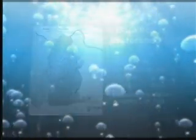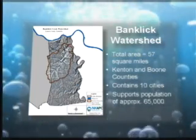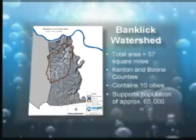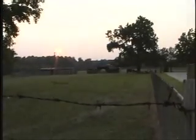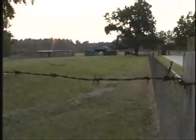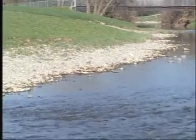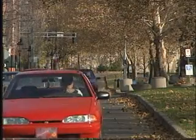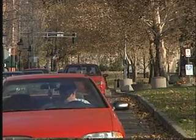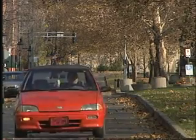The Banklick Watershed is approximately 57 square miles in size. It originates in central Kenton and eastern Boone counties, Kentucky, among a vast array of forests, agricultural fields, and rural home sites. It then flows north into the Licking River in a highly urbanized area in Covington. With such a diversity of landscapes, the watershed is certainly a unique and wonderful place to live and work.